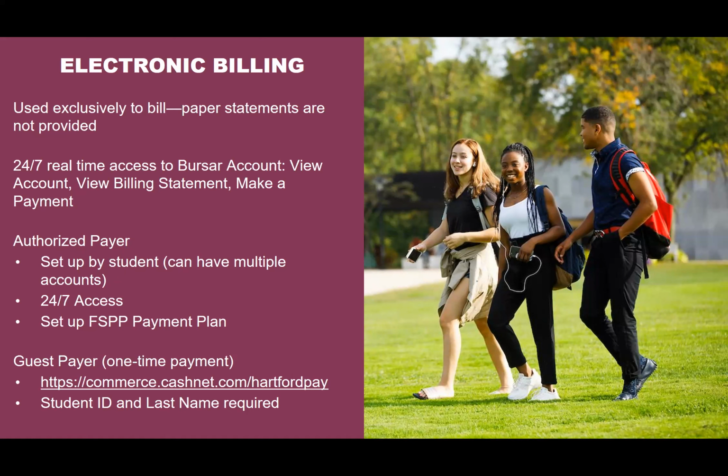I also want to mention this guest payer link that you'll see on your screen, which allows you to make a one-time payment. That's the link that you can share with family, friends, relatives, anyone else who may be wanting to make a contribution to the student's academics. So all they would have to do through that link is enter the student's ID number and last name, and they're able to then just tell the system what amount they want to pay directly to that student's account, and it will go through that way by whatever payment method they choose. They don't get access to any of the information about the account. They will just be able to enter an amount that they would like to pay towards the account.